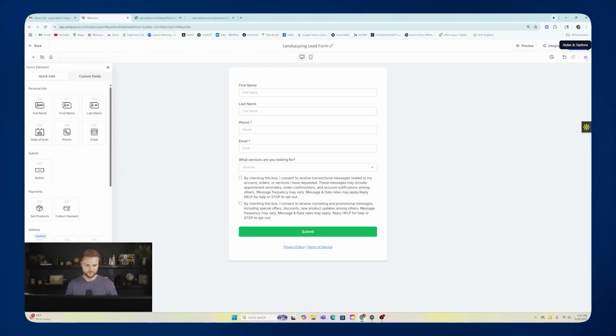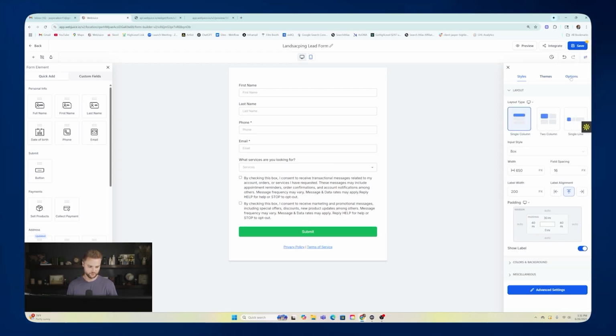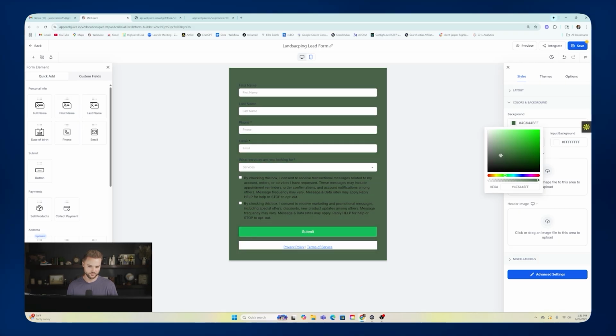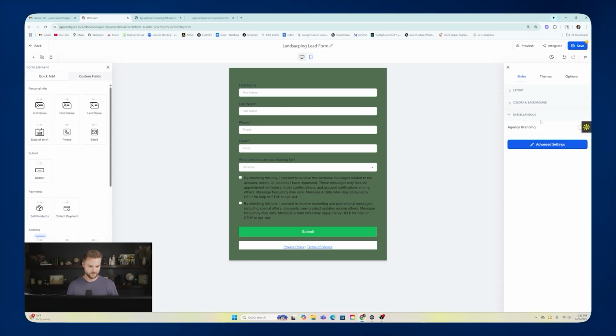We'll click the little style option up here at the very top right under the save button, and then we can go to colors and background, and we could change the color of the form to be something else. Like if we wanted to do maybe a dark green color, something like that. And then font color, we can keep it as black, or you could change it to white if you'd like. And then miscellaneous down here, there's really nothing under the miscellaneous unless you want to add your brand to it, but your clients probably don't want that.